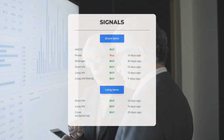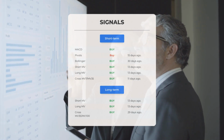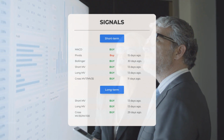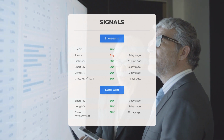Today, I want to share with you some interesting signals you might find useful for your investing strategy. Let's start with the moving average convergence divergence. It's currently showing a buy signal. Another indicator to consider is the pivots, which gave a buy signal 15 days ago. Bollinger Bands are also indicating a buy signal 30 days ago.